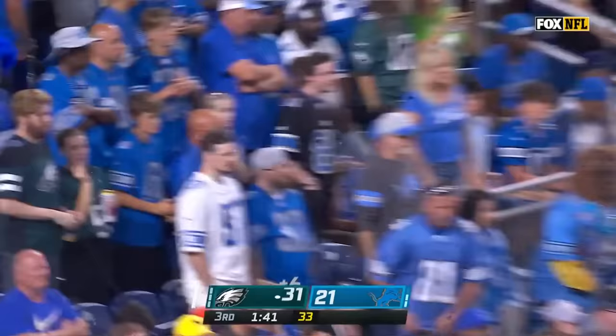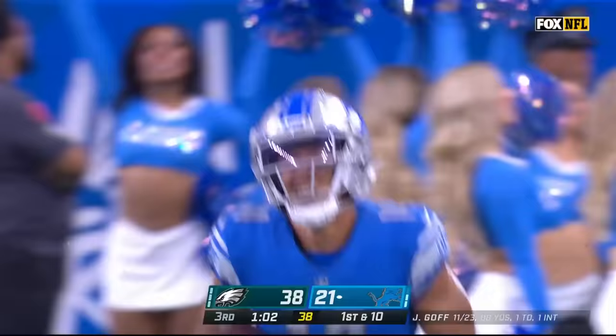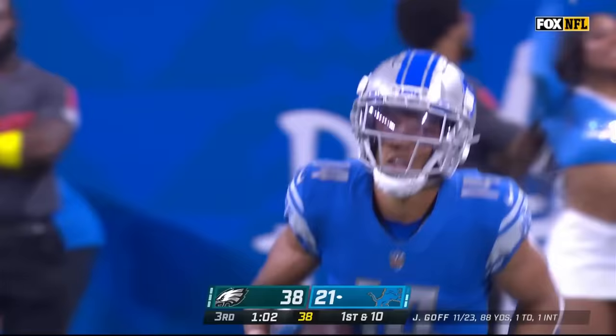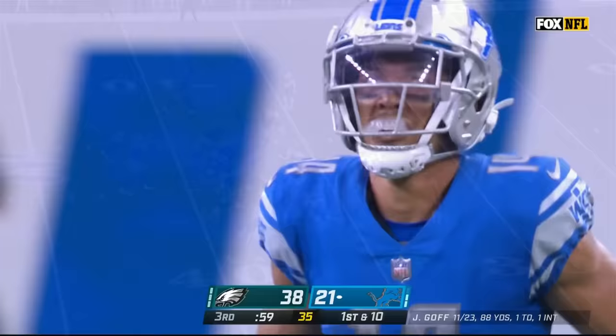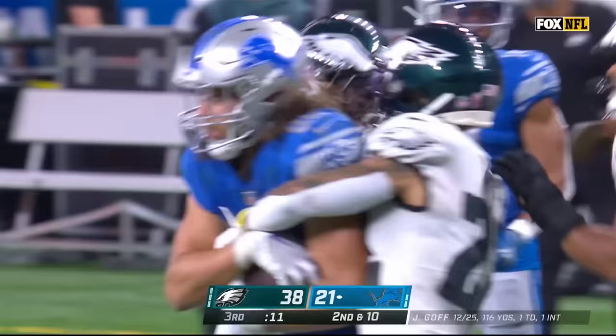Now the deep drop. Goff has a man. Amon-Ra St. Brown yet again into Philadelphia territory. A 28-yard catch and run before Slay knocked him out. Off the fake, another rifle shot, and that time, T.J. Hockenson was able to hold on to it. 17-point lead for the second time in this quarter.